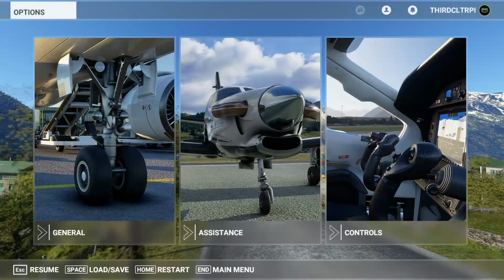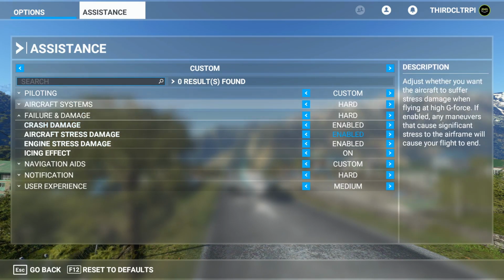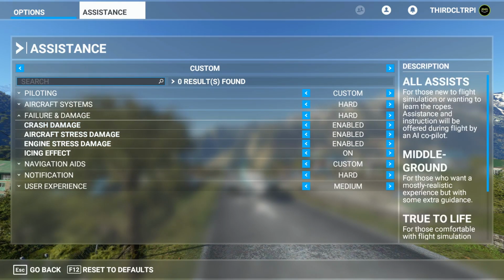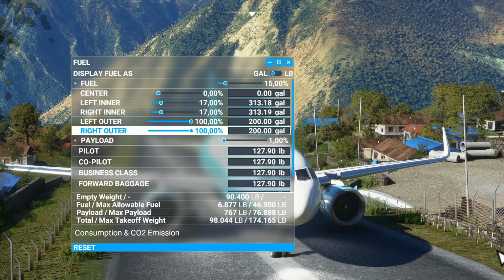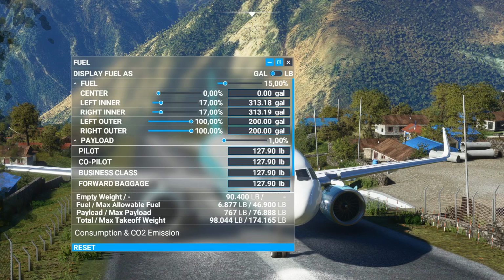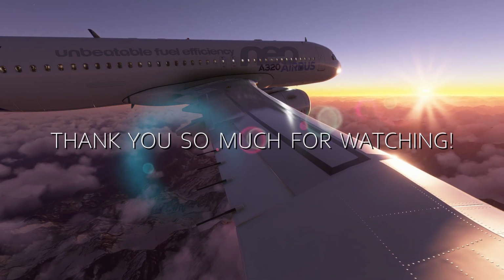Just going to show you the settings here real quick as well. As you can see, we are playing on the hardest possible settings in terms of realism. So we have damage turned on in the aircraft, and there's no assisting piloting systems turned on. For the weight and balance, as I mentioned before, very little fuel in the tanks. I mean, we didn't plan on burning much, so here roughly 15% left now after the touchdown, as well as 1% of payload only. And that's basically it, ladies and gentlemen, for our Lukla landing challenge in the A320 today.